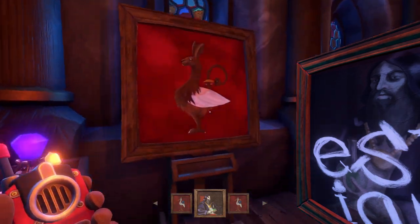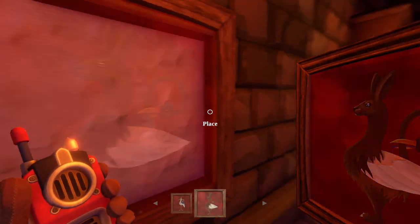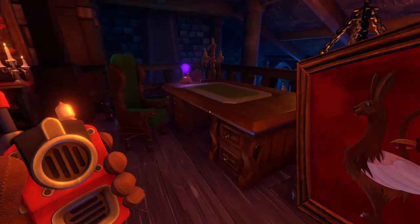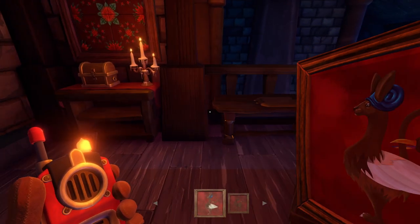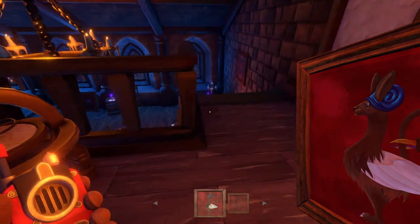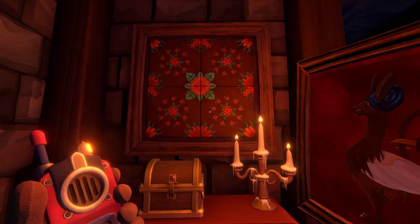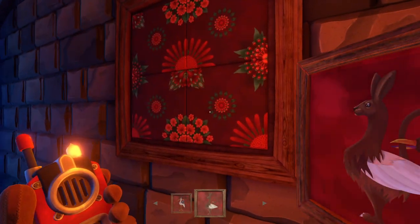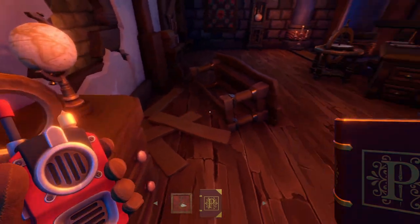Okay, there's another one of those down here. I just picked up a whole bunch of paintings. Oh wait, I found the third one here. Okay, so you picked up a bunch of paintings. Yeah, I also have a lot of paintings. And I picked up a box with something? I'm not sure. Oh, I got a book too.